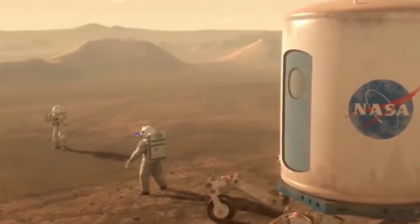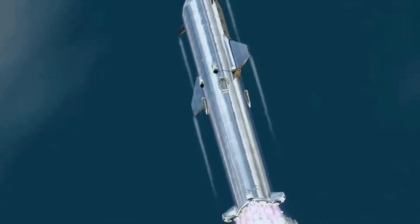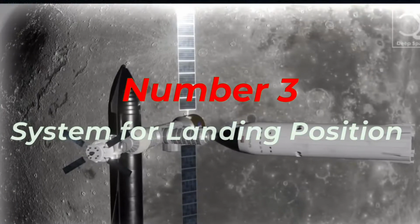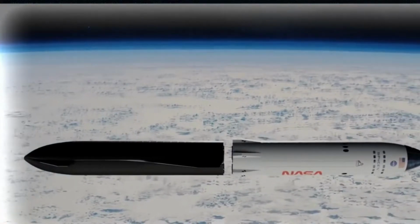This will offer a strong platform for the first orbital test of SN16, which is set to launch later this month, based on the data collected during SN15 testing. Number 3. System for landing position. SpaceX had yet another issue with the landing positioning system.